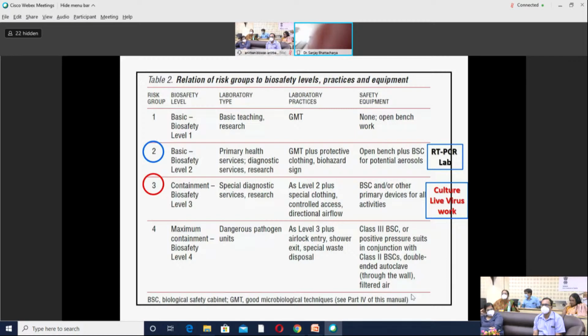The examples of engineering controls are the biosafety cabinet, the controlled access, and in some cases the negative pressure isolation rooms. Now, an institution may not be endowed with enough biosafety cabinets or enough negative pressure isolation rooms. So the PPE, like the mask, goggles, gloves, and most importantly the gowns, and the good laboratory practices, they are the rings which will actually protect you. And the GLP is the most important.